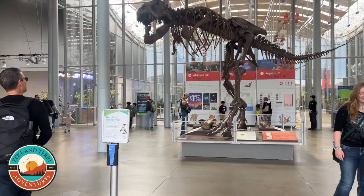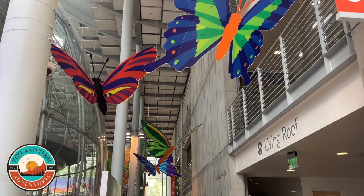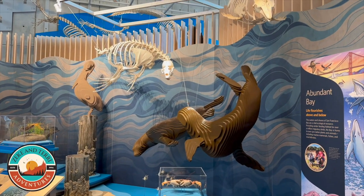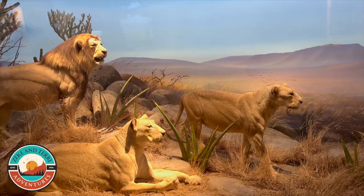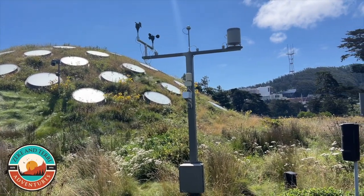As for the California Academy of Sciences, it's a pretty special place, not only because we've been going to it for years, we took our kids to it, but because it's the only place on Earth with an aquarium, a planetarium, a rainforest, and a natural history museum under one living roof. I'm glad I don't have to mow that roof.